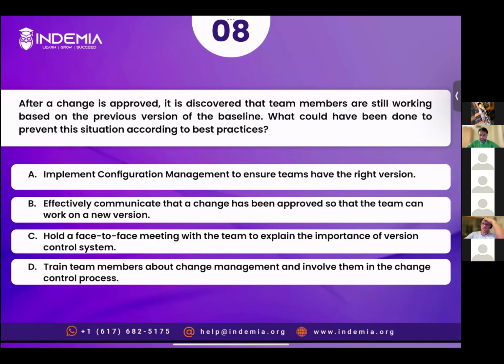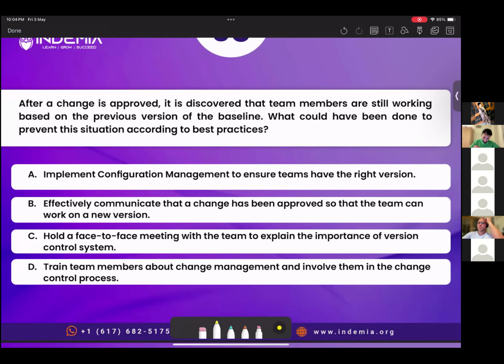Yes, I did. From my understanding, configuration management helps us to have the latest version of the changes, have all the information regarding the changes, and this can help the team to understand where we are with the product, and where we can find the information. It is like a repository. Okay, right. So you're saying what I choose, configuration management, is the right thing to do to make sure that team members are working on the right version. Okay, thank you. Yeah, correct.